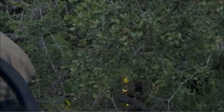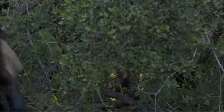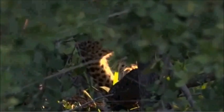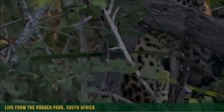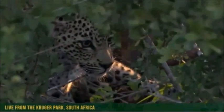Now, she's probably about 5 foot. Oh, she fell out of the tree. Silly little leopard. So when she was up in the tree, she was probably about 5 foot from us. I wonder if she's going to try and go up again. She is being a little bit difficult in the thickets. Now remember, this is 100% live from South Africa, and you're enjoying this incredible creature at the exact same time as we are. She's playing with a very old, very smelly lizard carcass.